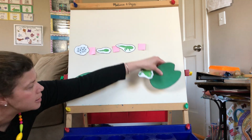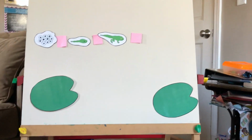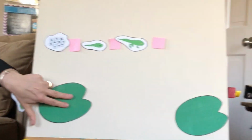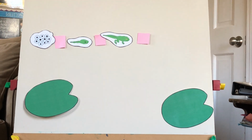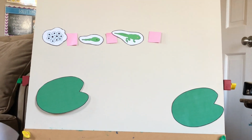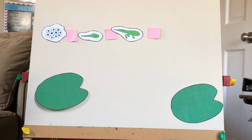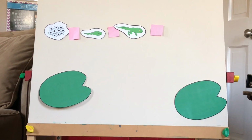All right, patient friends, here we go. So you can put these in any order, friends, but it's going to be direction following. You can do it one of two ways or both ways. You can have your grown-up give you directions, or you can be the teacher and give your grown-up directions. I'm going to give Colleen directions for now, okay?